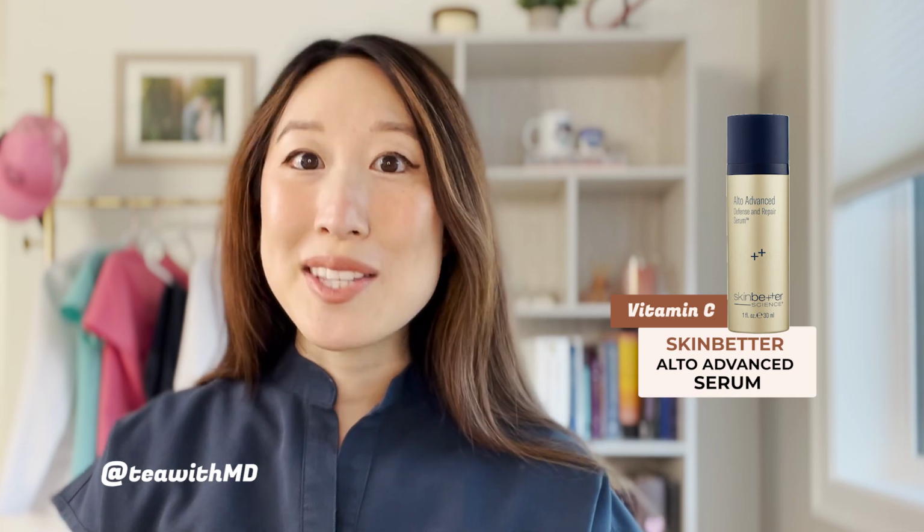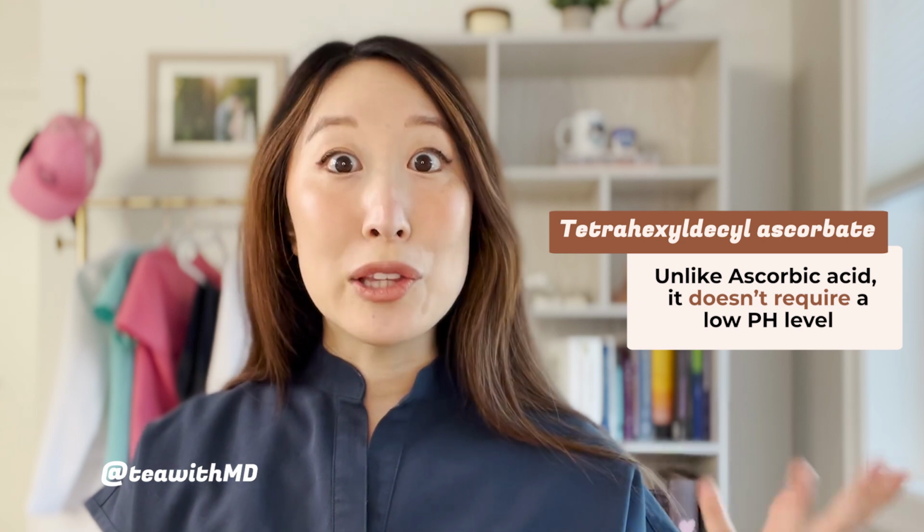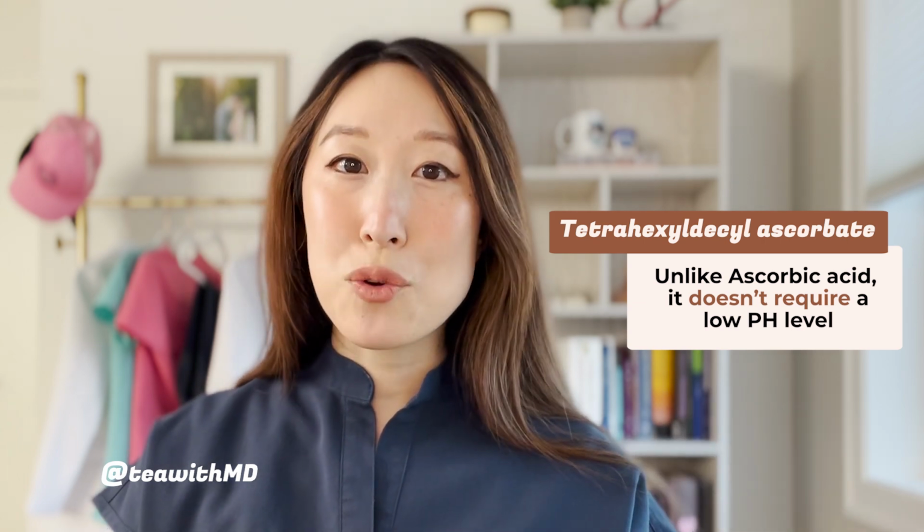But my go-to and my holy grail vitamin C is still the Skinbetter Advanced Serum. This is my favorite because the form of vitamin C is tetrahexyldecyl ascorbate, which is a lipid-soluble, very stabilized form of vitamin C that does not have to be at a low acidic pH the way that L-ascorbic acid vitamin C's do. And the reason why my face has been getting burned recently is because I've been testing a lot of formulas that contain high percentages of L-ascorbic acid, like up to 20%. And that is just too much for my skin.